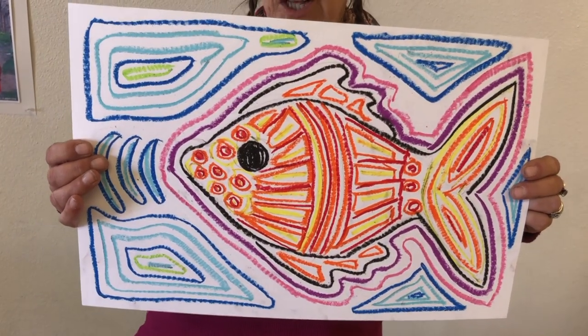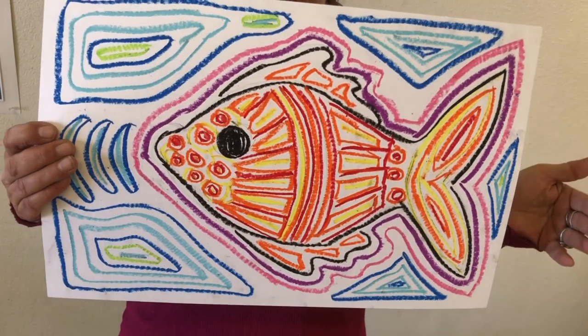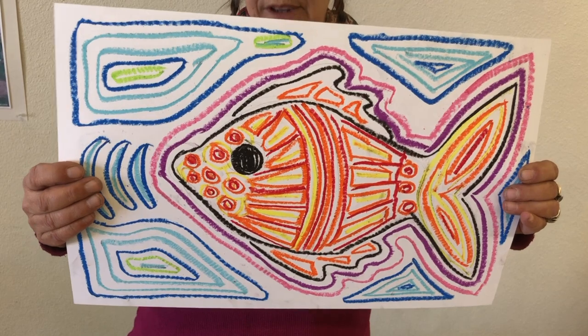Now, oil pastel on black paper looks really great. You just have to stay away from your darker colors, like the dark blues don't show so well. Even the red doesn't show so well. But on white paper, you can see everything shows.